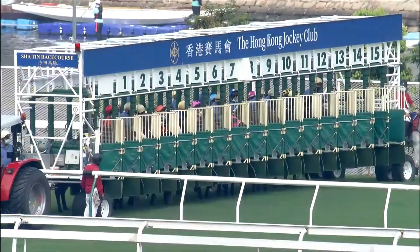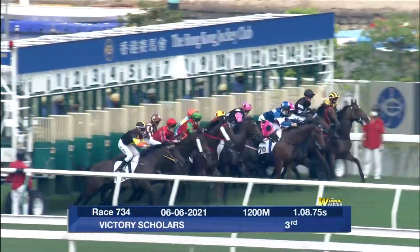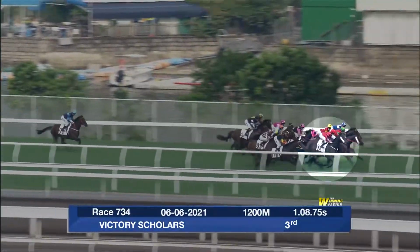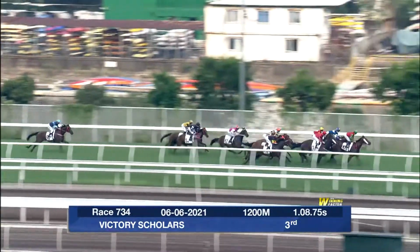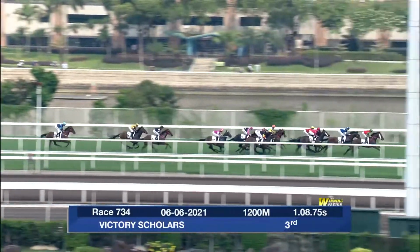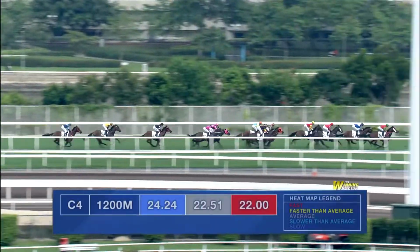So let's take a look at Victory Scholars now, and he's had 4 starts without winning but has run well in every one of them. And in race 7:34 he's in a 1200 metre race, also slowly run. He's in red colours, he's 3rd on the fence in an ideal position, except for the fact that he looks a little bit keen in running in the very slow first half of the race.